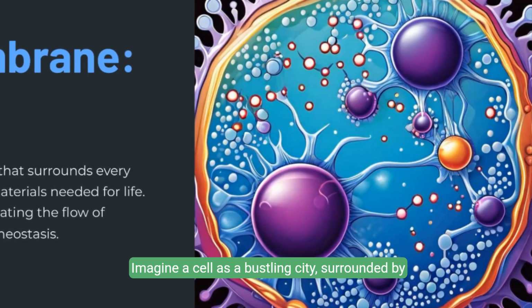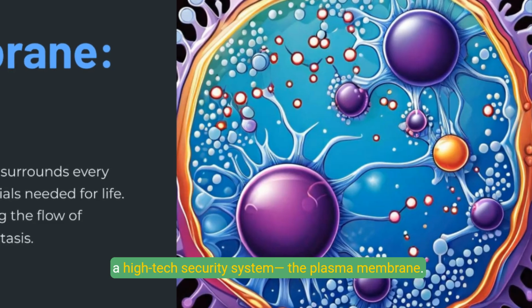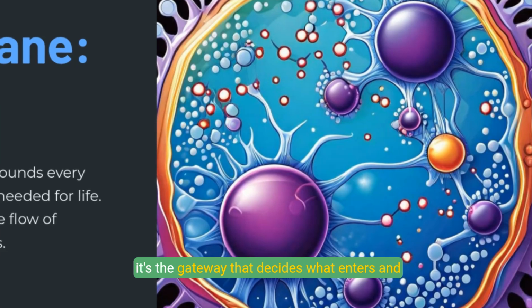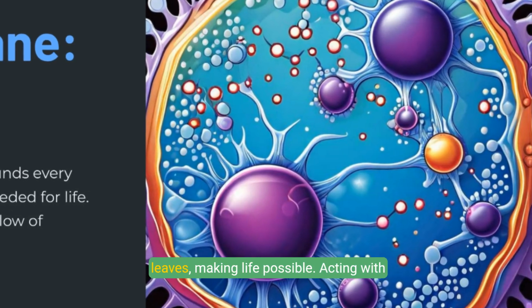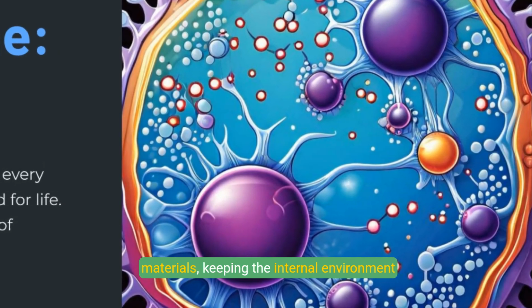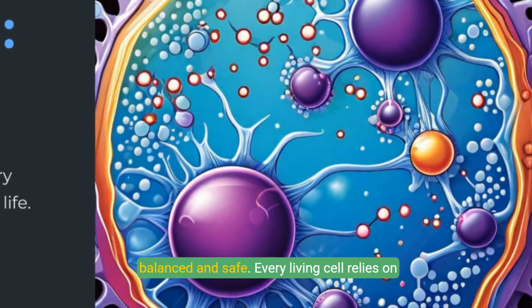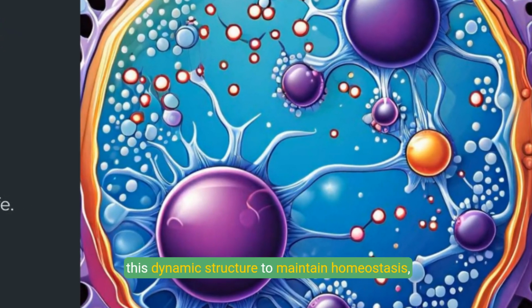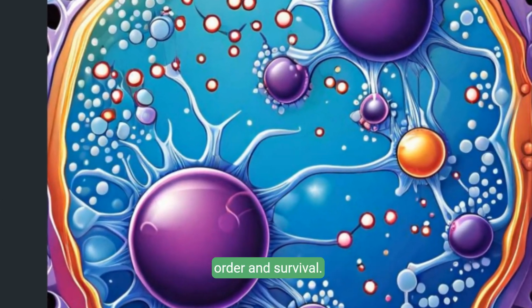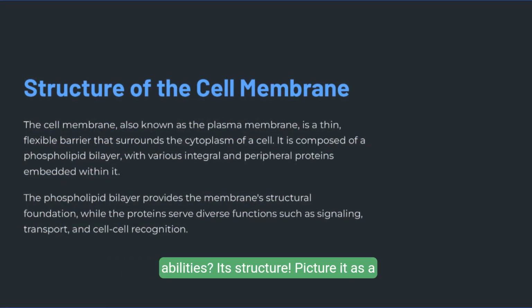Imagine a cell as a bustling city, surrounded by a high-tech security system, the plasma membrane. This thin, flexible barrier isn't just a border. It's the gateway that decides what enters and leaves, making life possible. Acting with precision, it regulates the flow of essential materials, keeping the internal environment balanced and safe. Every living cell relies on this dynamic structure to maintain homeostasis, just like a city depends on secure gates for order and survival. What gives the plasma membrane its remarkable abilities?